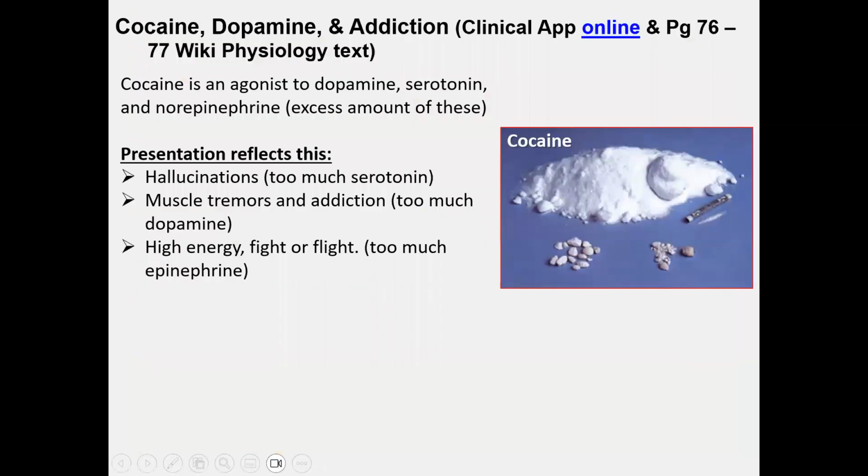Okay, more on drugs. Anything that can lead to a dopamine release can reinforce psychological addiction. So cocaine, methamphetamines, speed, drugs like that, are agonists to all those monoamines: dopamine, which drives the psychological addiction, serotonin, and norepinephrine. So people who are jacked up on cocaine can have hallucinations from too much serotonin. They can have muscle tremors, and the psychological addiction from too much dopamine.